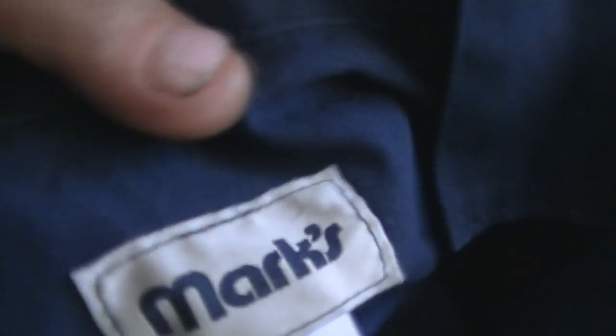Yard sale weekend. Two pairs of coveralls, $8. One pair is these ones, I think. Is it these ones? Yeah, these ones are from Mark's Work Warehouse, which is definitely a good brand. I don't even know. Yeah, these ones aren't so good, but they're very big ones. They're a lot bigger than me, but that's okay.